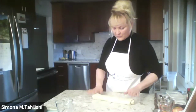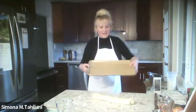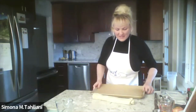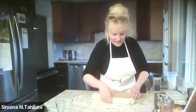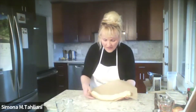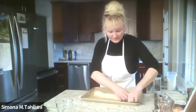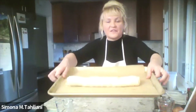Now, when the roll is done, to protect it so it won't explode in the oven, I'm taking this parchment. It's unbleached parchment paper. It's recyclable, compostable, less chemical, environmentally friendly. It's even healthy. And then I will slowly roll the parchment paper and roll like that. Looks something like that. Can you see that?